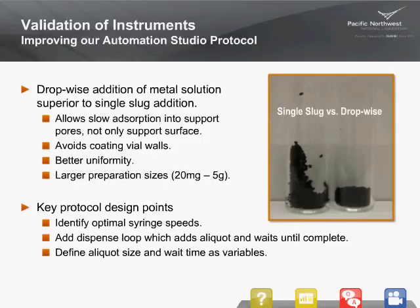On the vial to the right, we added it dropwise, so about 10 to 20 microliter additions were added. There was a wait period while the thing was shaking, and then another droplet was added until we got up to the pore volume. And as you can see, we saw a huge difference just by changing the way that the protocol was adding the amount we wanted to add. We got much better, slower absorption of the metal solution into the support pores. We ended up not coating the vial walls with our solution, which gave us better uniformity.